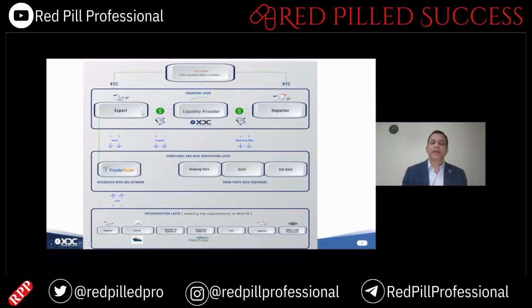What happens in the financing layer is the same exporter who created the document, if he is looking for liquidity, can bring in their document on the XDC Trade Network platform. They can request for funding. Here, they provide reference to the document created in the documentation layer. Now these applications work very seamlessly. All the exporter is doing here is creating a funding request, and liquidity providers are onboarded parties who look at these requests, and if they find those requests suitable to their business, they will start funding them. And then the document moves from the exporter side to the liquidity provider, and the capital moves from the liquidity provider to the exporter.